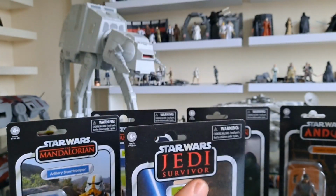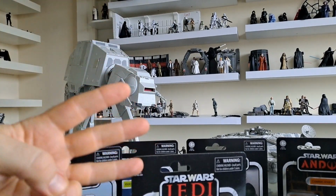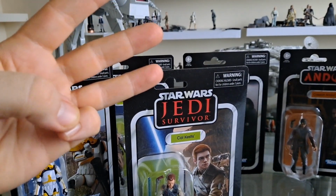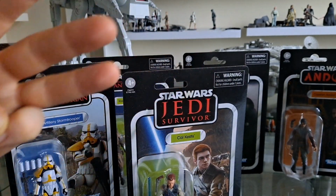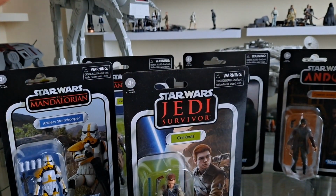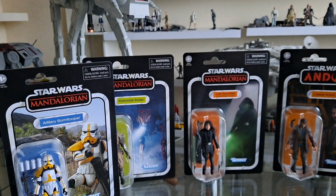We've had a Scout Trooper. We've had a heavy-duty Stormtrooper. We've had him. What the hell is he called now? This fella. Him. Oh yes, the K2 droid. So that's the 5th. That's good though. That's a good set. So now you've got 5 Jedi Survivor cards. And we only have one Book of Boba Fett as we stand.